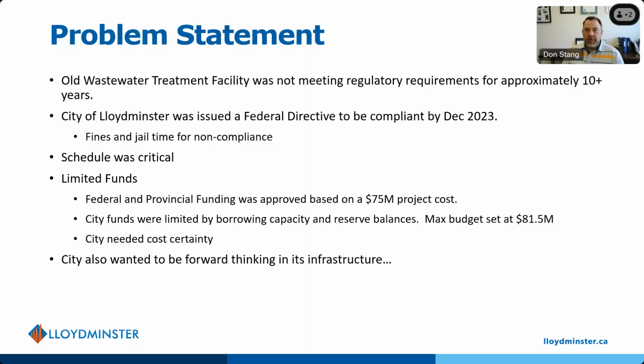The federal government ultimately came to the city and said, you're not doing anything about this. We're going to force you to do something. So they issued us a directive. Actually, the directive we were issued was issued in 2018, and that was to be compliant by December of 2020. As we got moving on the project, we asked the federal government for an amendment to that, and ultimately they gave us until December 2023 to be compliant.